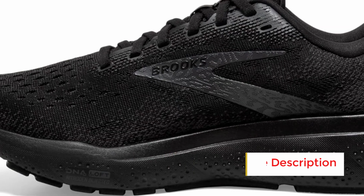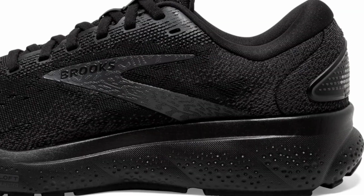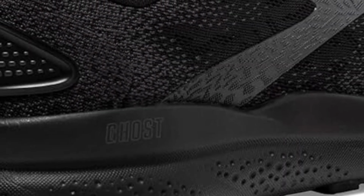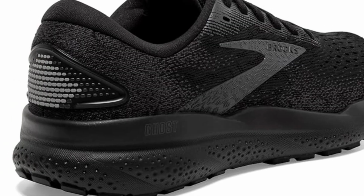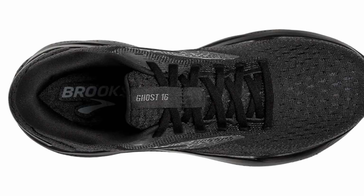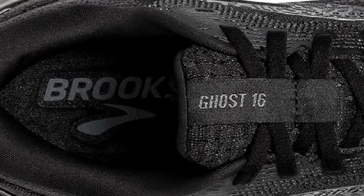One of the standout features of the Brooks Ghost 16 is its enhanced midsole cushioning, which uses Brooks' signature DNA Loft foam to deliver a soft yet supportive ride. This foam adapts to your stride, providing both shock absorption and energy return with every step, helping to reduce fatigue during longer runs. The shoe's upper has been redesigned with an engineered mesh that improves breathability and flexibility, ensuring your feet stay cool and comfortable even during intense workouts.